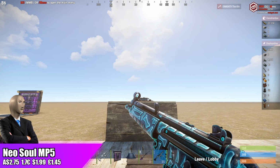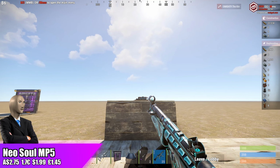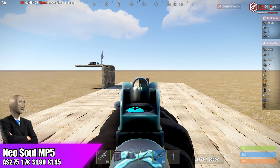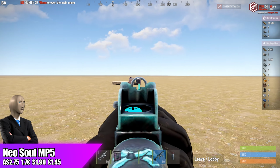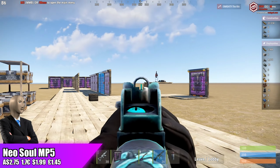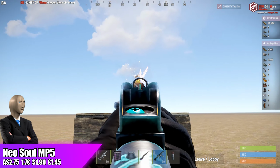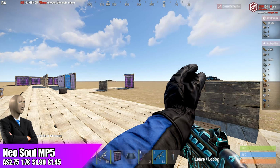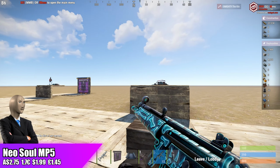And I do think the Neo set, even though the AK isn't performing very well, I do still think you can make quite easy money off of this, especially if the set continues. Then the other items, including this one, are only going to go up after more skins come out. So this is still a new set. Keep that in mind as well. We've only got the AK and the SAR for it.